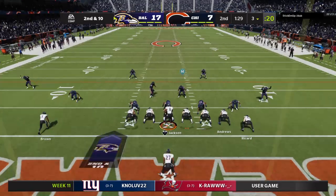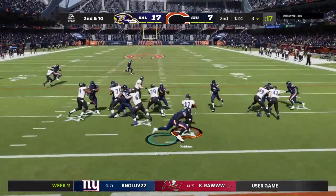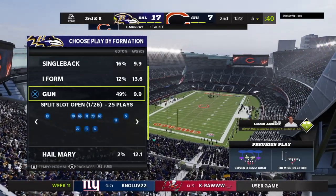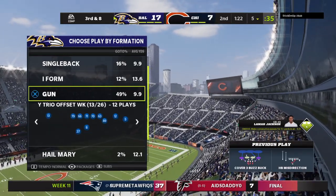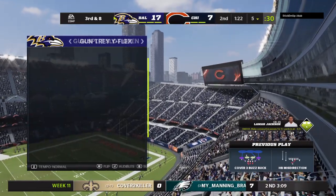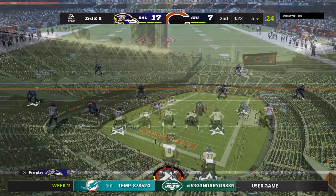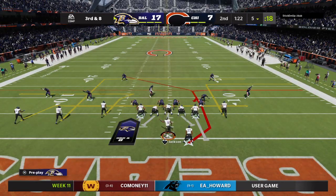Here's 2nd and 10. They'll run. It's Dobbins. Well, that gives them a little room, but not much. A gain of 2 to the 5. Now the Bears are going to call the first of their timeouts as they head to the sideline and talk over what to do next. Facing the prospect of a punt from their own end zone, they need some cushion. Let's see what they can do on 3rd down.